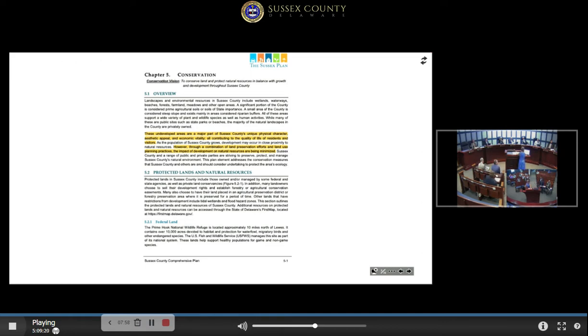And the reason I moved here 3 years ago is because of Sussex County's unique physical character and its aesthetic appeal. The wildlife, I'm a bird watcher, and all of these undeveloped assets that we have here in Sussex County are really important for the economic vitality of the county, and we need to preserve them to continue to attract tourists and homeowners to the area. There should be, according to the comprehensive plan, a combination of land use preservation and planning practices to minimize the impact of development on the natural resources.